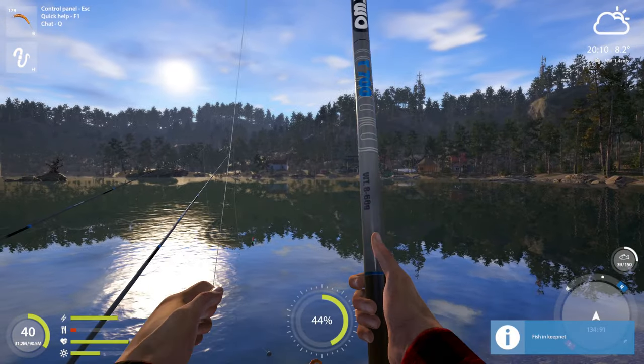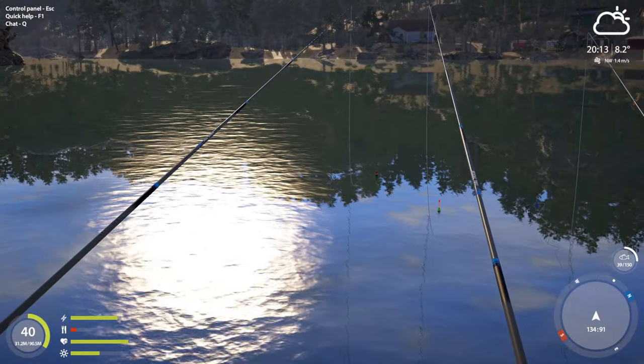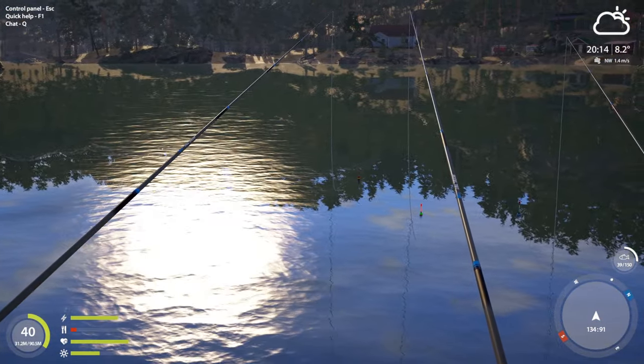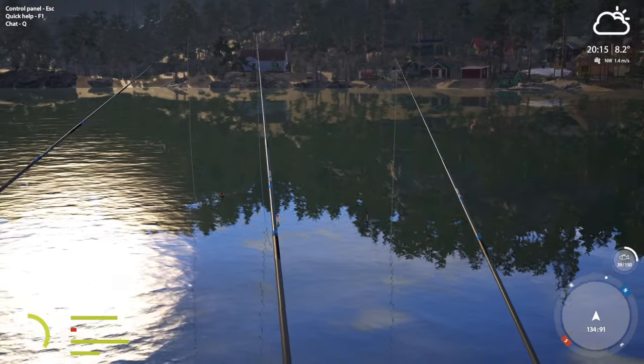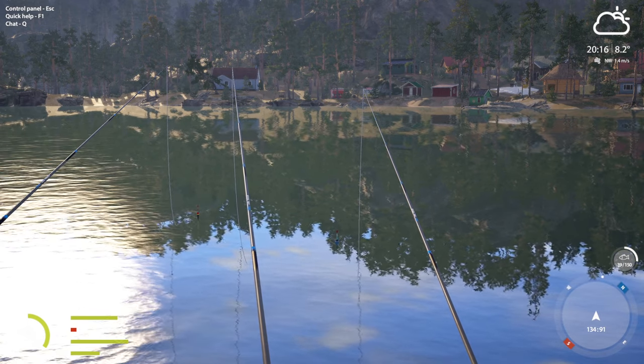I'm gonna be selling my fish here soon. I'm just catching nothing but lake trout, and the video's going on long enough. So yeah, we're gonna go ahead and sell the fish.